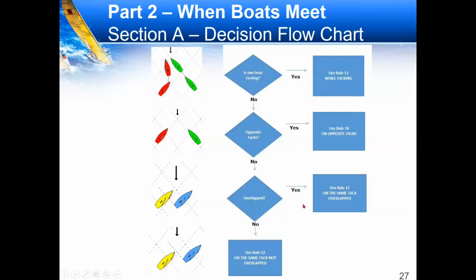But anyways, the final slide of this section A is one I've come up with that helps you work through what's going on. I was an IT guy, so I love flow charts. Everything, even around my house here, I have flow charts for. Ask my dear Roberta, and she'll tell you. But anyway, the first question you ask is, is one boat tacking? That's because if one boat is tacking, all these other rules are off. So here we see that red is tacking. If one boat is tacking, Rule 13 applies at that time between the two boats.